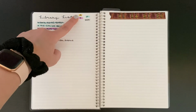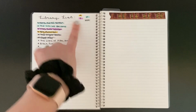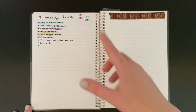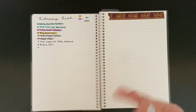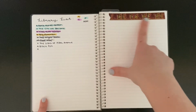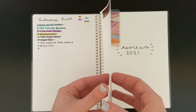I highlighted it in yellow if I just got the audiobook, and in this pink color if I just had the ebook. This greenish-bluish color with the P is for the physical copy of the book, and gray is for multiple mediums. So if I had the book in physical copy and the audiobook, or the ebook and the audiobook, then I highlighted it in gray. And then I had this really fun washi tape from Simply Gilded. It's like a bookshelf. I thought it was really fun.